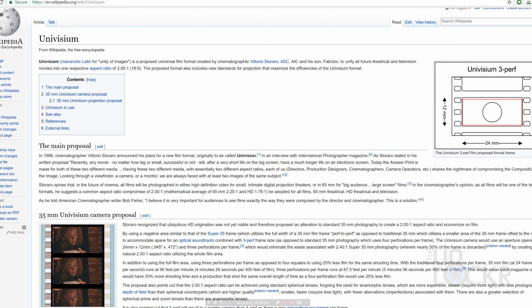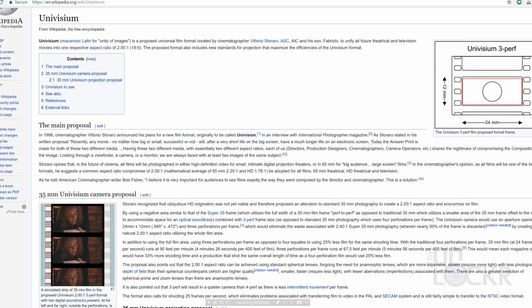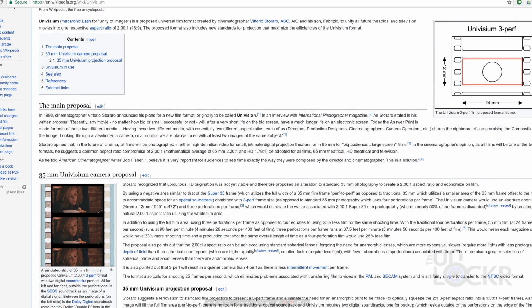And 18:9 or 2:1 ended up being a pretty good average between 16:9, which is 1.78, and the 65mm film, 2.2. There's a lot more to this 2:1 aspect ratio. Some of it even comes down to the fact that current film itself, physically, can still fit that aspect ratio, so it could be reused, etc. But if you want to read more about that, it's called Univisium, and I've left a link to the Wikipedia article below. Regardless of Storaro's reasoning, smaller phone, bigger screen, check.